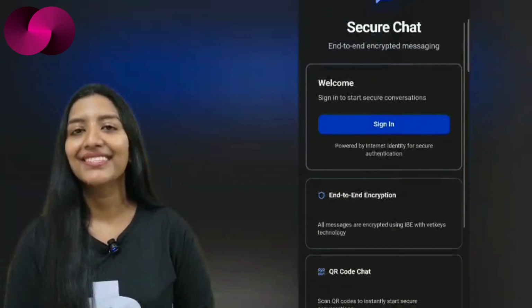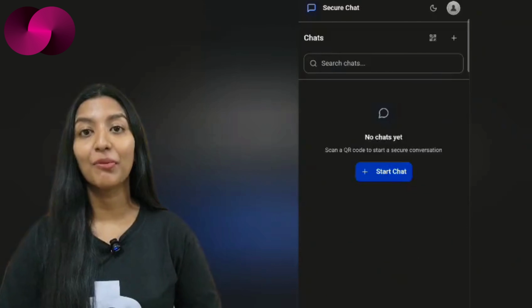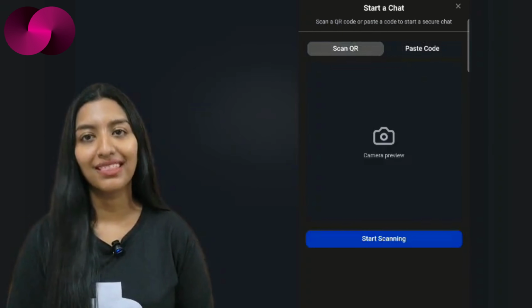One of the coolest things they have added is a QR code based chat initiation. So instead of sharing IDs or usernames that could leak data, you just scan a QR code and start a secure conversation instantly. It's simple, verifiable, and highly private. Chronolock's approach is a reminder that privacy tech doesn't have to be complicated for users. It just needs to work invisibly in the background.